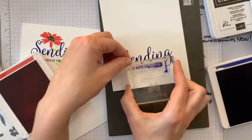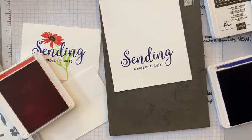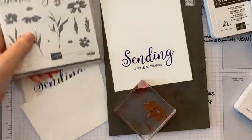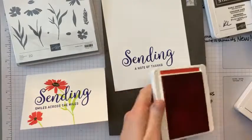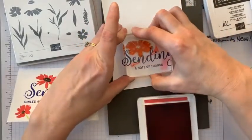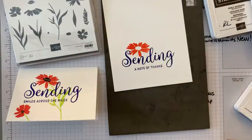And then we're going to pop in this little "A note of thanks" right under it. Okay. And then we're going to use our flower here. Let me kind of move that so you can see it. We're going to stamp a little flower right in the crook here. And it's okay if it goes over that sending because it's so dark you can't see it.